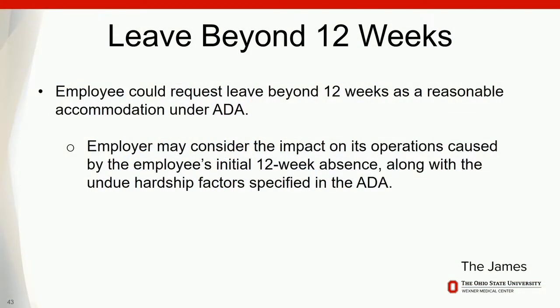Once the 12 weeks are up, if you've used up all your available leave under the Family Medical Leave Act, you should get notice that you're about to use up your leave. You can, under the ADA, request an extension of unpaid leave as an accommodation to your disability. When you do that under the ADA, that extension of leave must be bounded. You must be able to, with reasonable reliability, say, "Here's when I will be back," in a week, in a month, in 3 months, whatever it is, but a reliable return to work date.